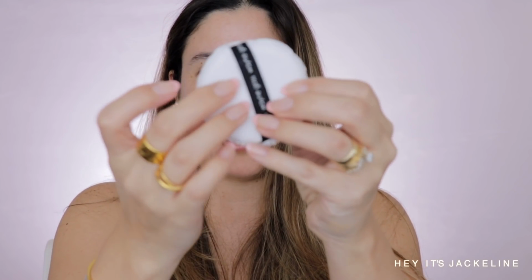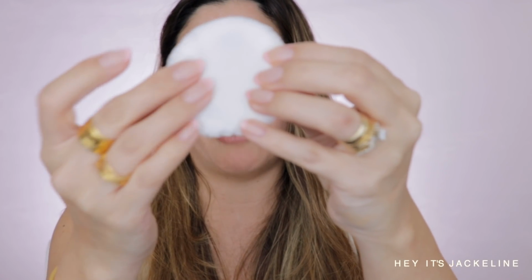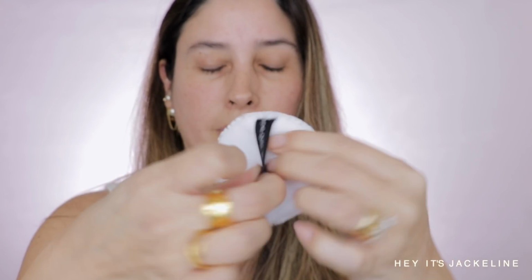So basically on one side, inside is silicone. Yeah, definitely you can feel it. One side is velvet and the other one is a little bit more fluffy. So you use the velvet side to apply the foundation. Now this right here is elastic, so you can move it from side to side. We're going to use obviously this side right here, and he also suggests to not use a lot of foundation. So let's just dig in and go for it.